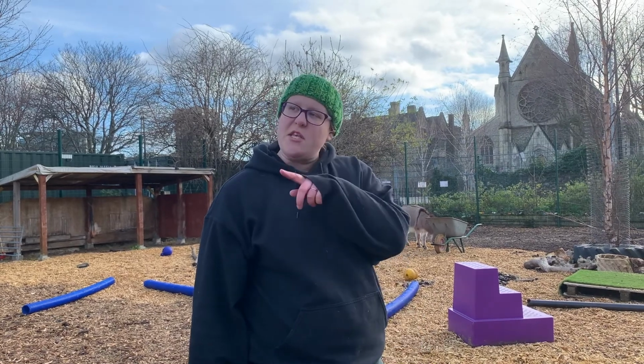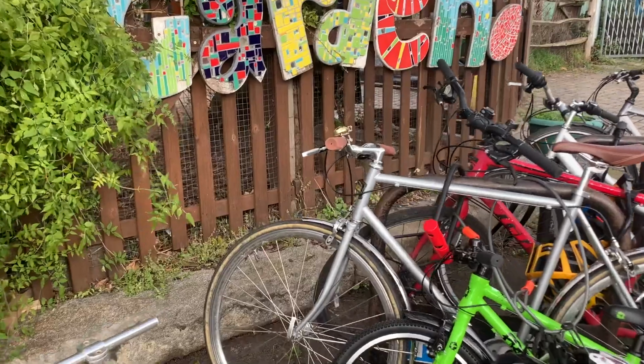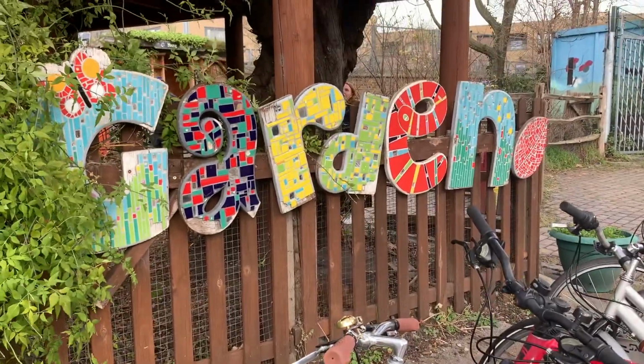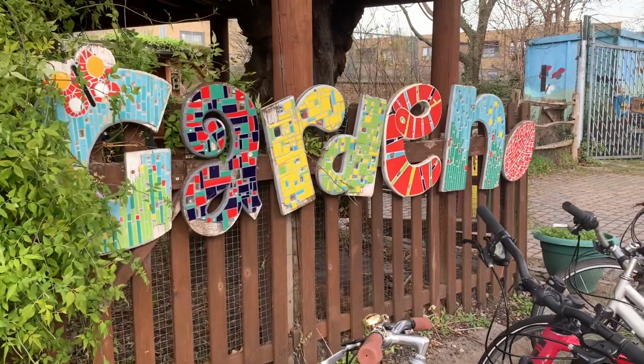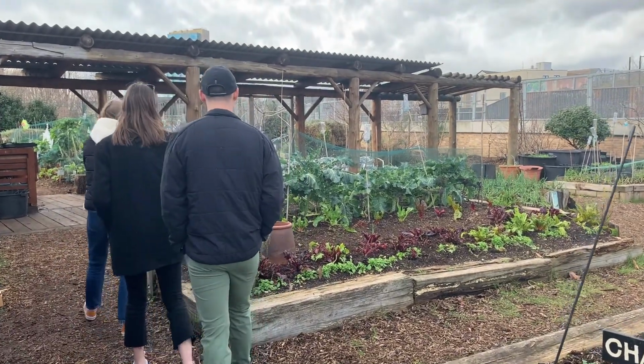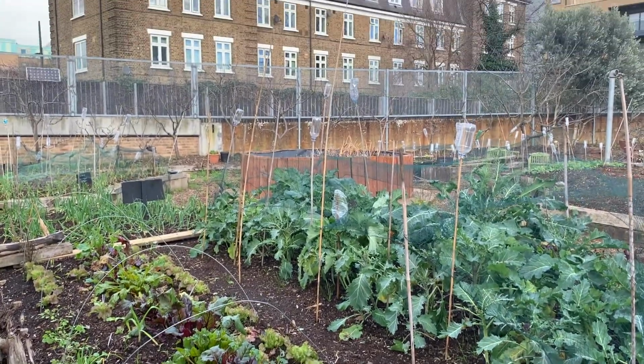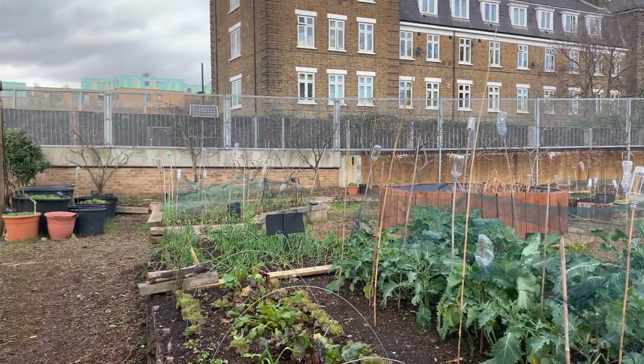We have a big community garden, so you can do gardening for health and mental well-being. It's not like an allotment system where people have their own patches. Each bed is by a certain group. It could be a school group, or a group for refugees, and they come in and garden with people that speak their own language. So it's more of a community thing rather than an individual thing.